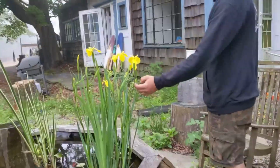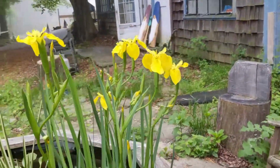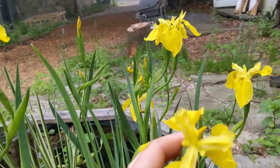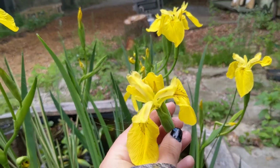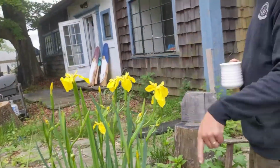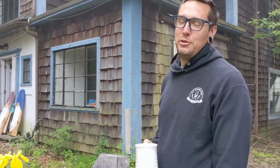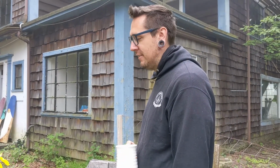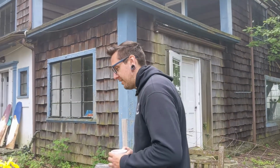All right, so these are the pond irises, which are cool. They're so cute. We've got to clean the filters on these. I think we need to clean out the whole pond. If we clean the filters out, it'll filter the water better. But I think I should go in and scoop out all the junk.